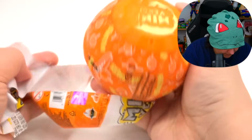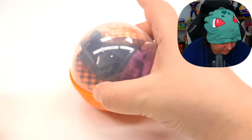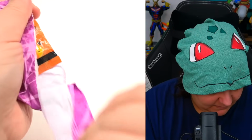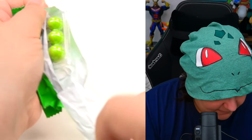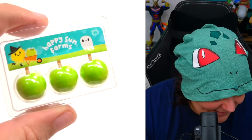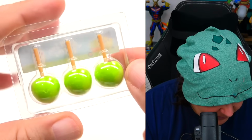Let's go ahead and unbox the first one. Here is everything. 6 surprises. Oh, look at that. We have the crumble. Nice. These are absolutely adorable. We have tiny apples. It says Happy Sun Farms, and this is what they look like.